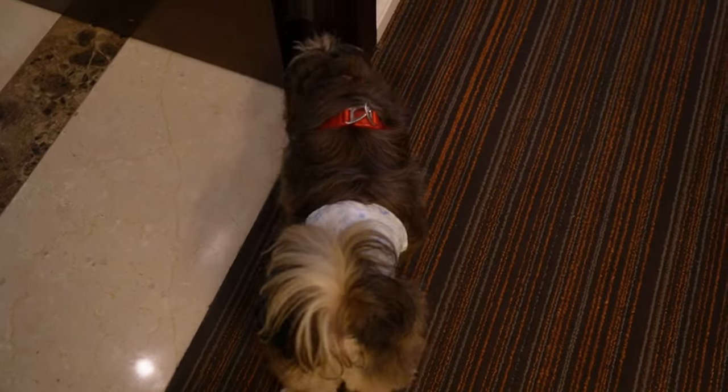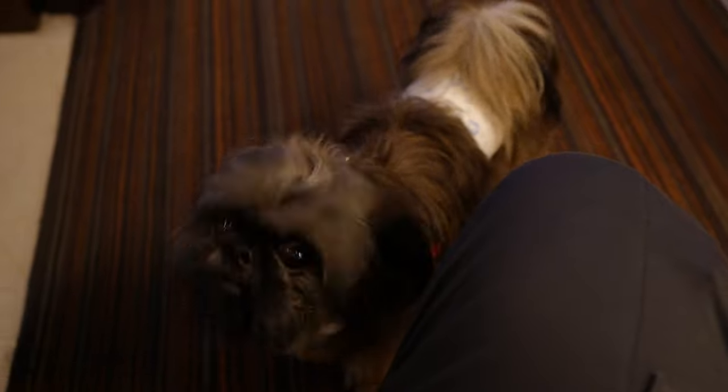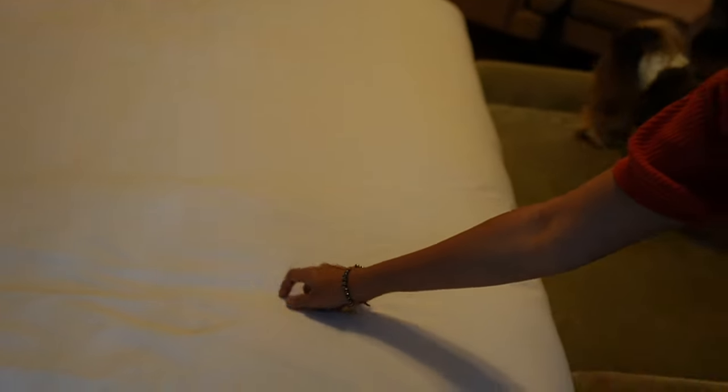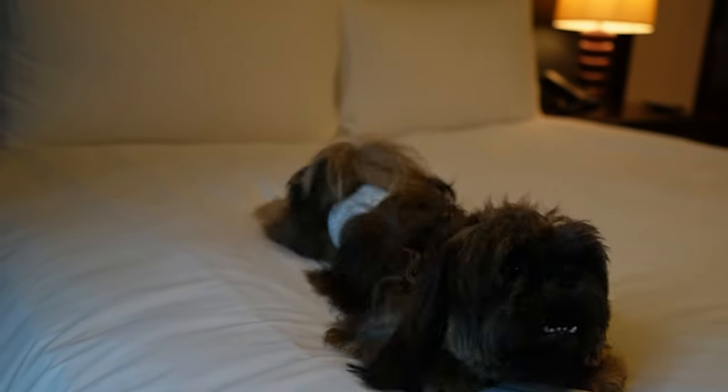Someone's exploring. You like it here, Korgi? You like it? I think someone likes it. Go back to the bed. Here, Korgi, here. The bed. Here, come here. Okay, sit, sit. Nice. Do you own that bed?